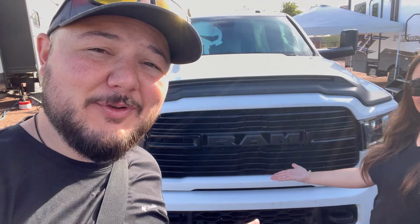Alrighty guys, so if you have been following us for a while, you know that most of our road trips happen in our Ram 3500, and usually when we're towing our 17,000 pound trailer, our Fusion. This road trip's going to be a little bit different, and it's going to be a little challenging because we won't be able to stop at a gas station and just fill up when we're low.